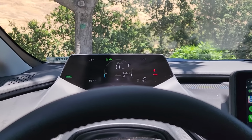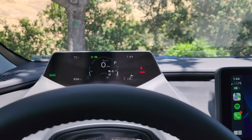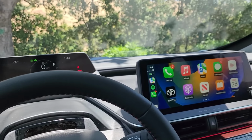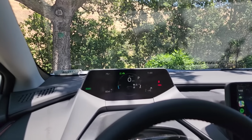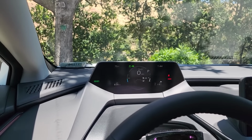Go back home, plug it in, and you can never use gas. You can just run this purely as an electric car if you have a short commute. So that is something that would be really nice for a lot of people. And then when you need to go somewhere a little bit further, you can use auto or you can just use hybrid mode and still have really high gas mileage.